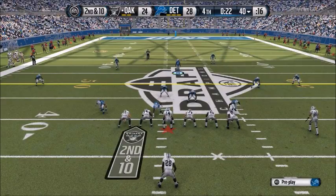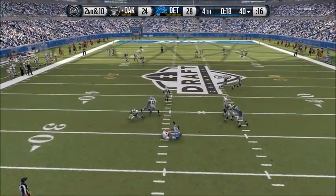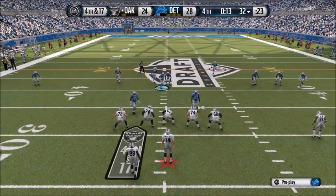We forced him to 2nd and 10. I'm just going to cover him deep. I'll let him have a field goal. You know, I just don't want him getting in that end zone. And we get a sack there, which is absolutely huge. Because he has to waste a timeout on that. He's 3rd and 17. He's now 4th and 17.